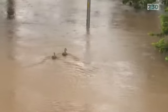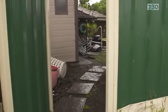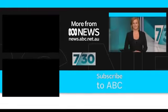Everything is ready to go. We just pack up the car, and I mean, the house is 50 years of stuff. I can't pack all that up, so just the most important stuff I've got at the back door ready to go.